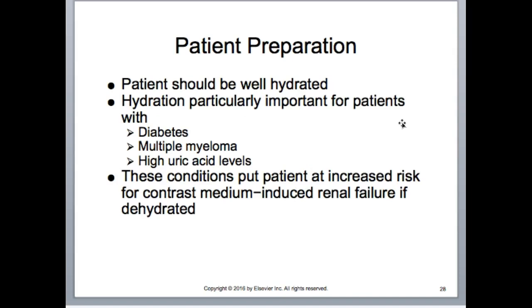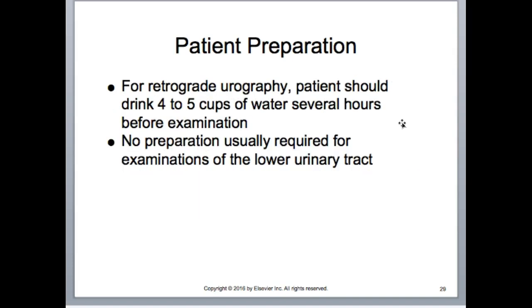So hydration, particularly important on patients with diabetes, multiple myeloma, and high uric acid levels. These put these patients at risk for contrast medium induced renal failure and dehydration. So really important that they stay hydrated before the exam.